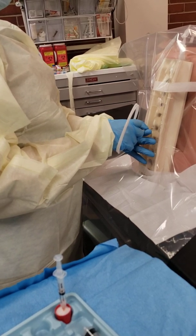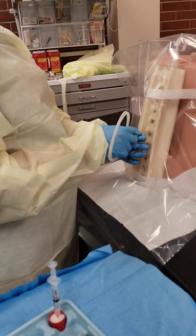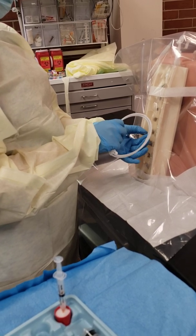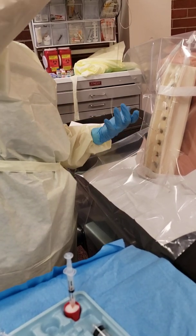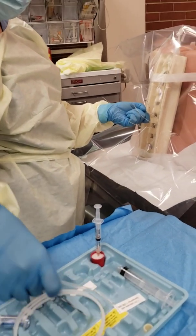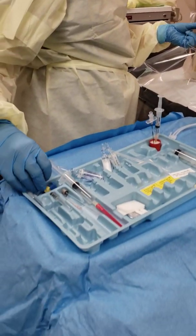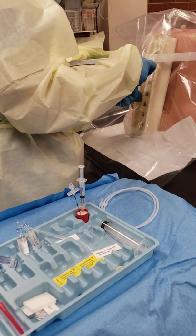So now that we're in, I would also let the patient know that they may feel a little bit of a zing. I'm going to be coaching them through all of this. So now that we're at the right spot, I'm going to go ahead and remove this needle. Hold on to this catheter. Okay, now I'm going to place the Lurolap on this catheter. So this is just going to go right in, and we're going to walk it down.